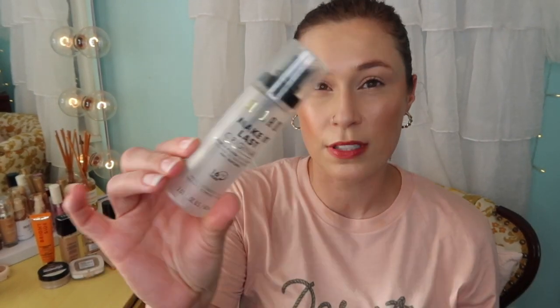And I have currently some other products in my collection that I could use as I use that one, so I probably won't repurchase anytime soon, but it is a good product, super affordable. But that's it for powders. Okay, setting spray, the Milani Make It Last Original Setting Spray, tried and true. Really love this product, so definitely would repurchase. This was already a repurchase.